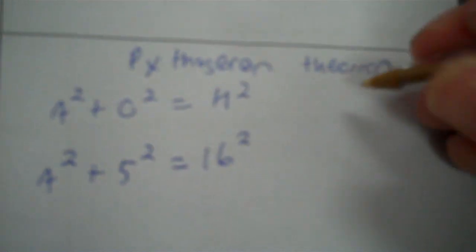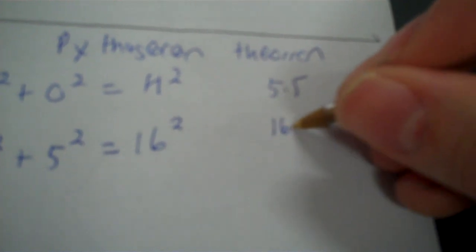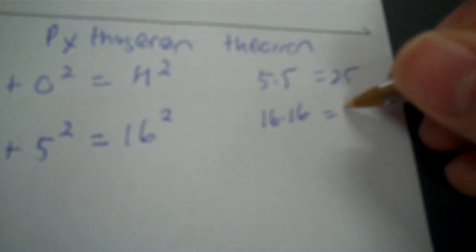In the Pythagorean Theorem, we know that A squared plus O squared equals H squared. A is the one we don't know, so that stays as a variable. O is 5, 5 to the second power. H is 16 to the second power. So 5 to the second, 5 times 5, 16 times 16. So that's 25, and that's 256. So we replace 5 squared with 25, 16 squared with 256. Then we solve. These are on opposite sides, so you get rid of the 25. That's 231.